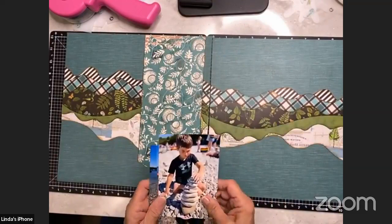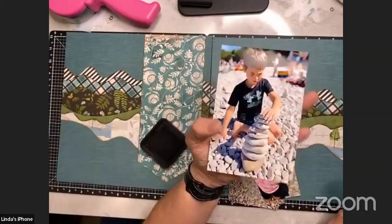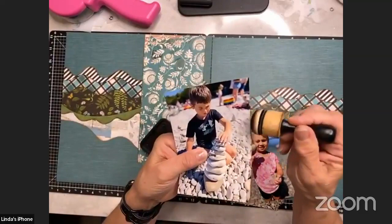Now, I don't know if you all do this, but I do. I ink my pictures. Now, you see that right there? That's a nice picture. But watch this. You see the difference? It's still a nice picture. But isn't that cool? I don't know if you can see that or not.